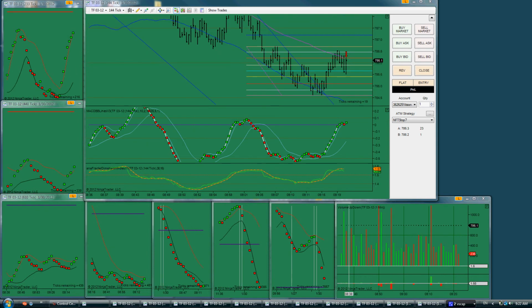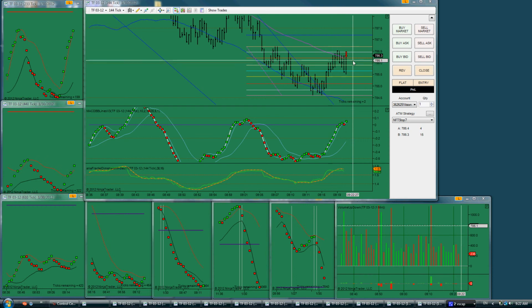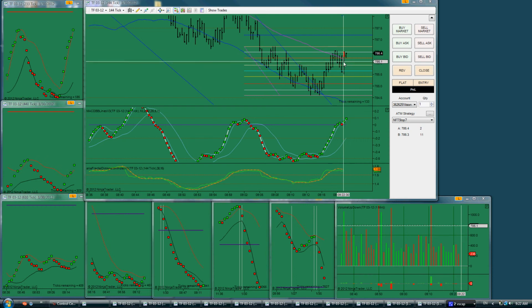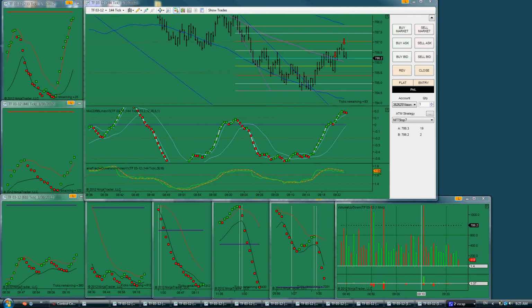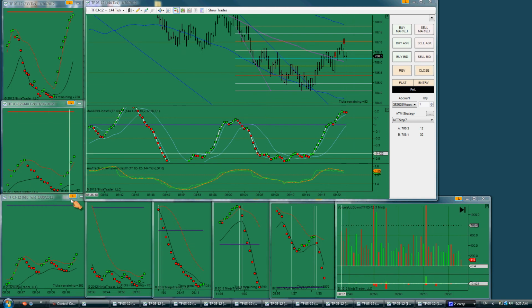Here we see a two-bar reversal and a rooftop type formation. That might be a long, but again, can't get much agreement on the MACDs. They're saying more up. So we'll just sit tight. Here's a head and shoulders that almost got to the area. But again, we're not getting a lot of support for a decision like that on the MACD, so we'll just sit tight.